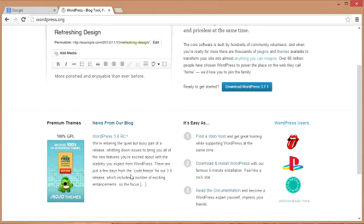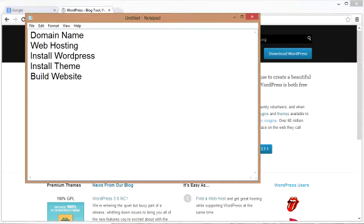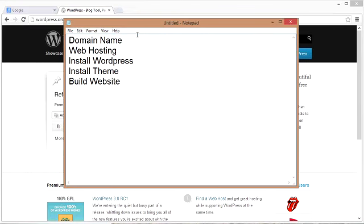So let's bring up a to-do list. Okay, so here's what we have to do to create our professional WordPress website. First, we need to get a domain name, and a domain name is basically your website name. So it could be www.yourwebsite.com. That is your domain name, and it'll cost you around $15 yearly. And this is a yearly cost of $15 that you will have to pay to create a website. It's just one of the costs to have your website on the internet and available to everyone.